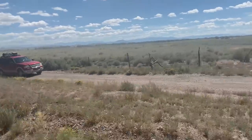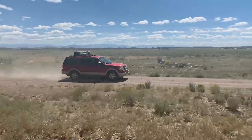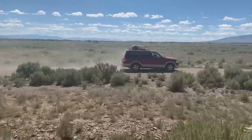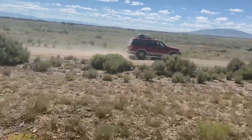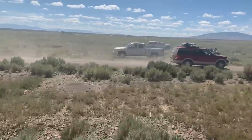Now, of course, our train is going to be chased by a couple hundred rail fans. Oh, look at them go. I'm glad I have a freeway to drive on. Remember that time in Wyoming when somebody was doing this backwards? Somebody was trying to get a shot, and they were doing 40 miles an hour backwards.